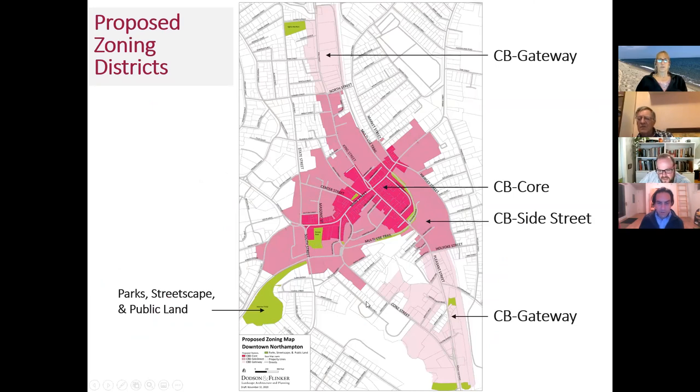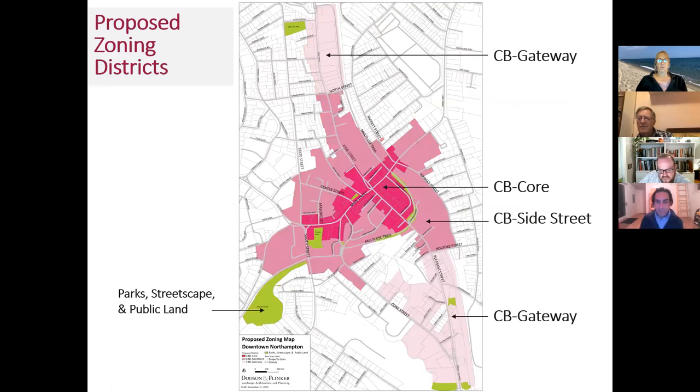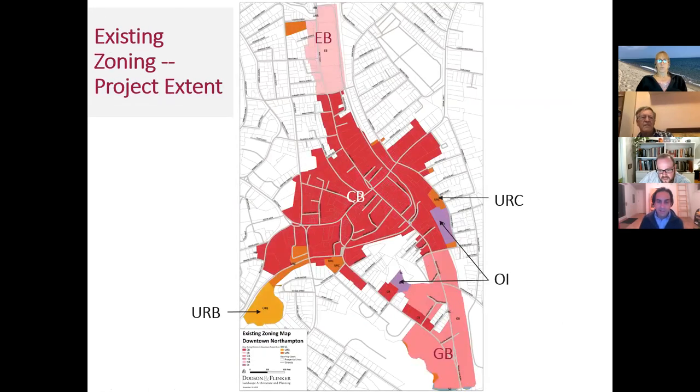So those are currently in, those are URC, right? URC, yep. And so currently we are not contemplating making changes to the URC areas there. So you're tasked with looking at things that were already in general business or central business, okay. Carolyn, do you want to speak to that? Not to put you on the spot.